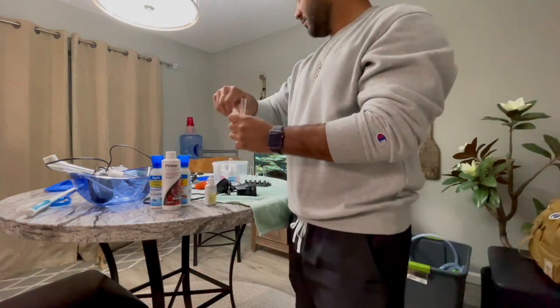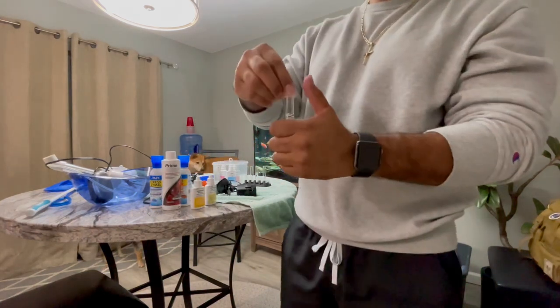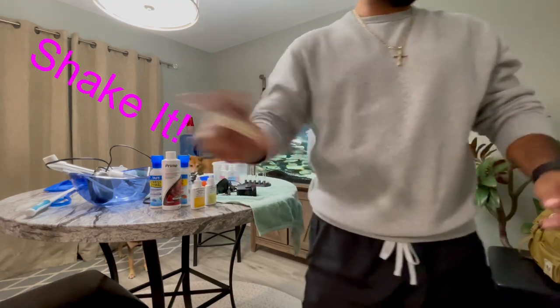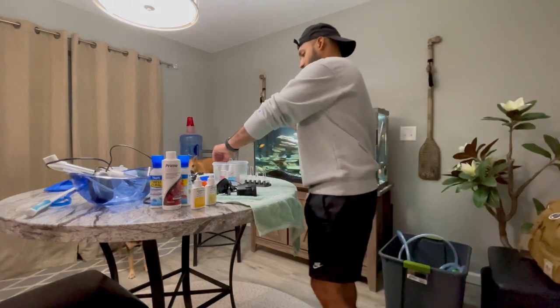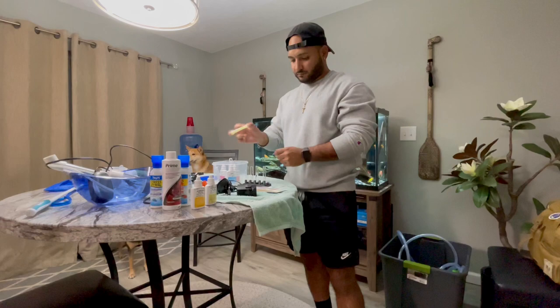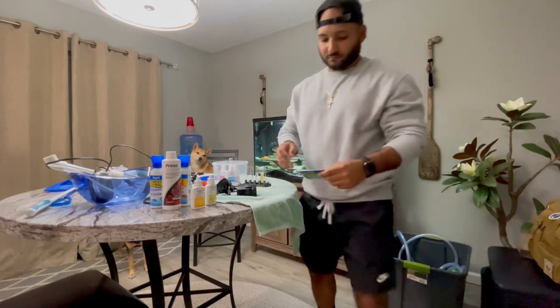Once we get those in there, throw the cap on that vial, make sure it's got a nice tight seal, flip it, and then shake it. Give this one a good shake, 10 to 30 seconds, get a feel for it. Once you're done with that, I'll put that one back down, and then I'll move on to the next.